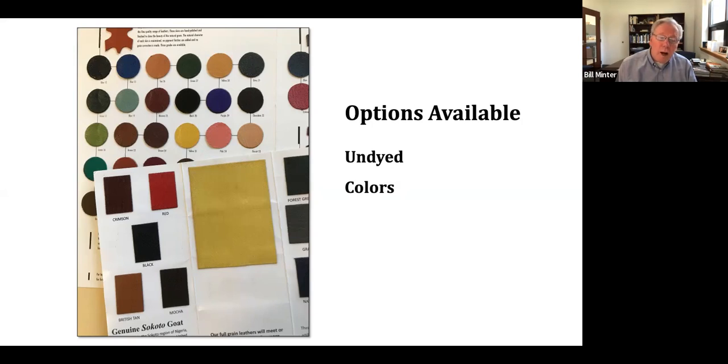Of course, there's also undyed skins, and many people will choose an undyed skin so that they can select the particular type of color that they want. But here, this raises a question about the penetration of that dye. It probably will not penetrate throughout the entire skin as the tanner has been able to achieve in their processing.